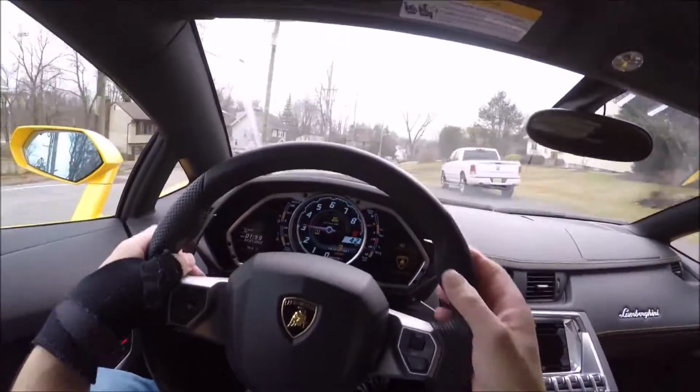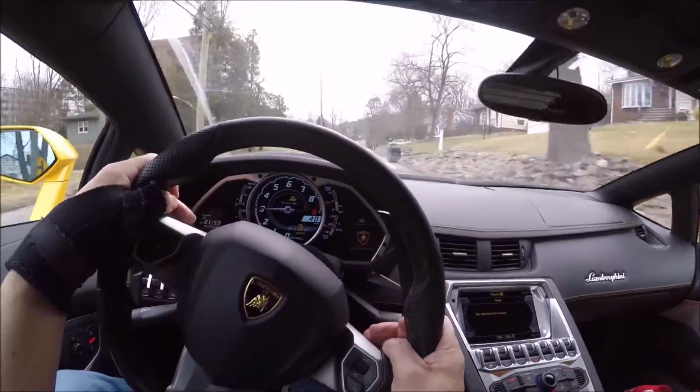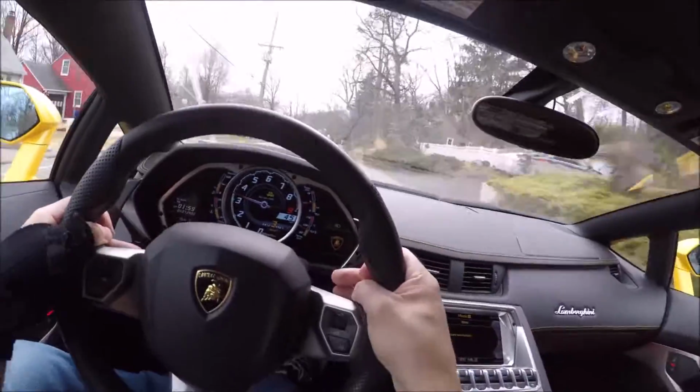It's fun to drive. I love the steering wheel. I mean, the steering wheel does remind me of some of the Audis I've driven, but that's a good thing, you know, Audi, Volkswagen making this more reliable.